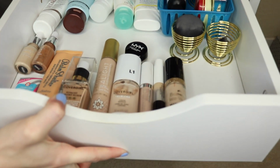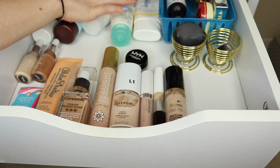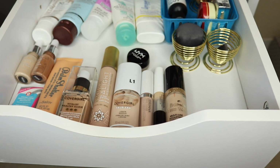Alright, so top drawer, this is where I keep my foundations, concealers, primers, powders, basically all the base stuff. I also have like a million sunscreens in here because I'm working on a sunscreen video, and this is just where I'm storing them because that's where I had space to store them. So yeah, let's see, what do I want from this drawer?